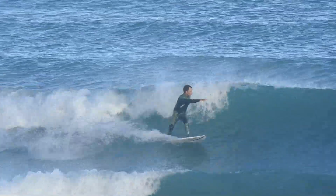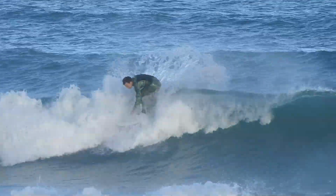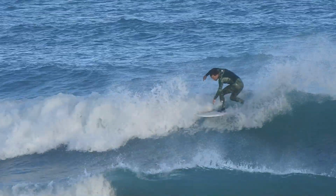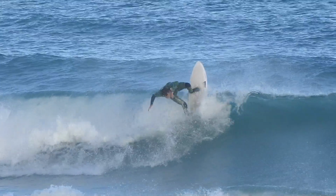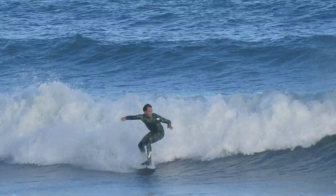In this example, you see me bottom turning straight into that top turn and then maintaining my speed going all the way down and keeping that board on rail for as long as I can and performing my maneuver as high and as vertical as I can and rotating quickly. I'm maintaining flow and going from one move to the other without delay.